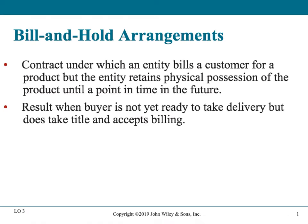In our next special revenue recognition situation, we will look at bill and hold arrangements. In this case, these are the contracts under which an entity will bill a customer for a product, but the customer cannot take physical possession until sometime in the future. However, the customer does take the title and accept the billing.